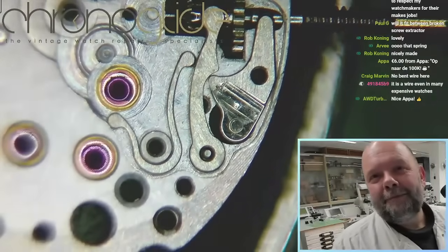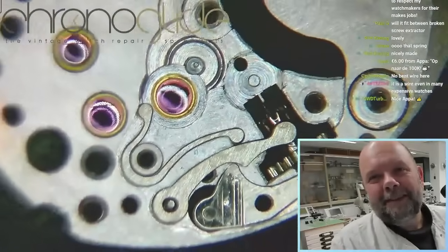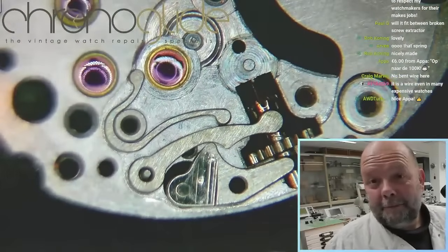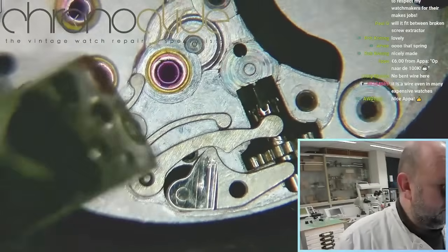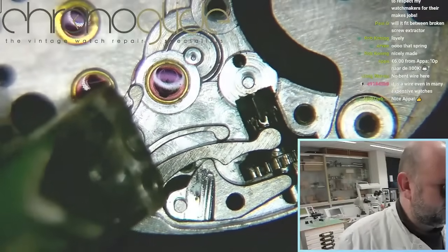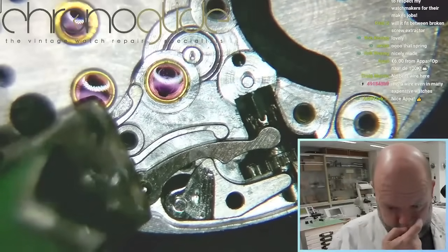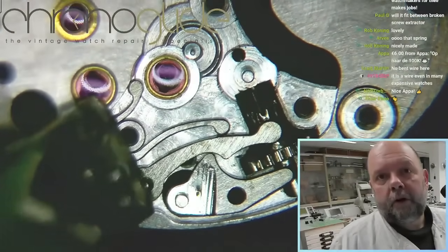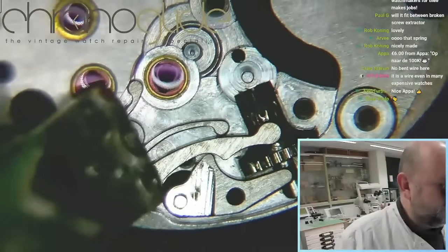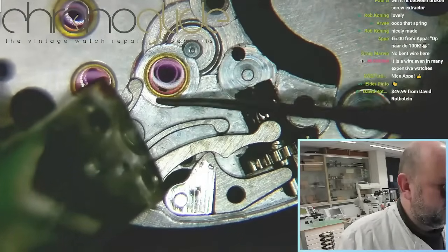Beautiful design, but completely impossible to pick up because it's still under tension, remember? So move it like this. And I'm not going to use the oiler. Oh, there's a small recess here. Get underneath.